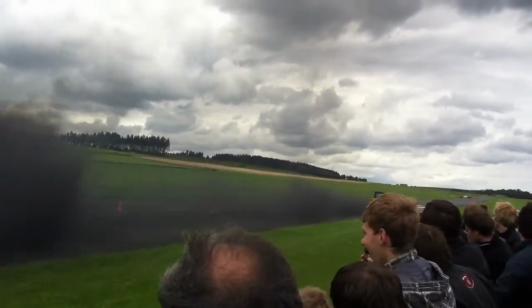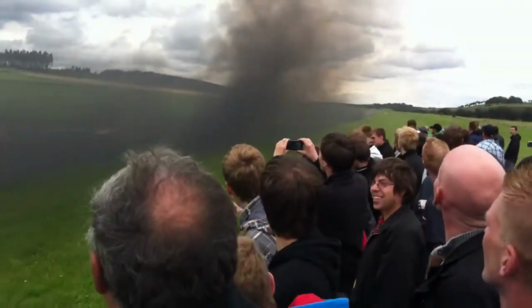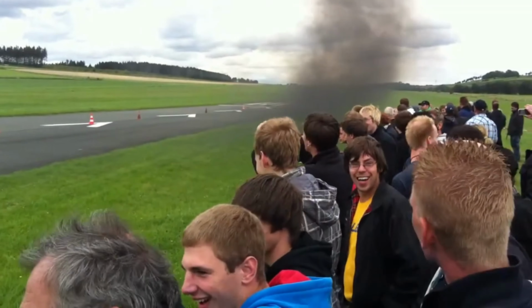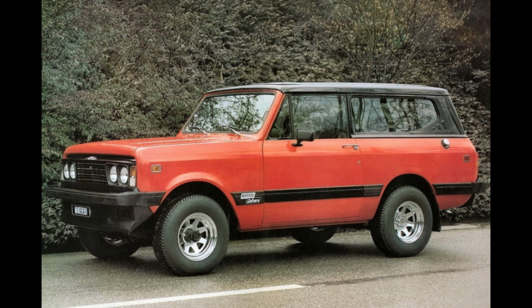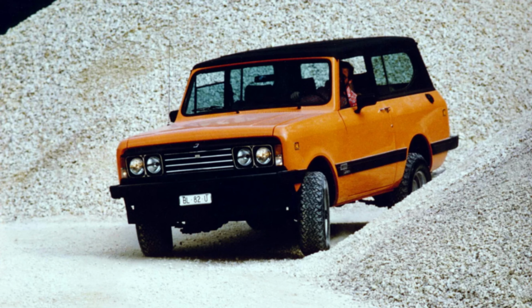However, fuel consumption averaged an eye-watering 37 liters per 100 kilometers. About a year later, Monteverdi introduced another SUV, the Sahara. Essentially another rebodied Scout, it featured unique styling and a slightly lower price, quickly gaining its own customer base.